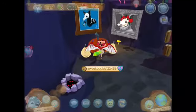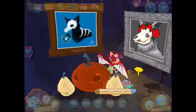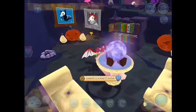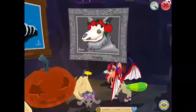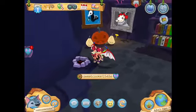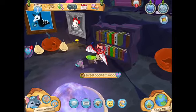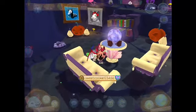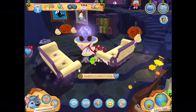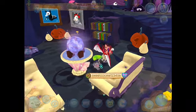Wait, there's more. Oh my God. Hold on. AJHQ has these masterpieces and these pumpkins, spooky cave death depths, spooky bookshelf. Oh my God, this is fancy. These things, which I do not know, these couches, which I do not know what they're called, this table, which I do not know what it's called, and another eco galaxy lamp. More pumpkins.